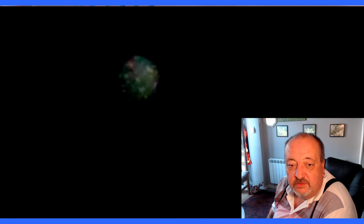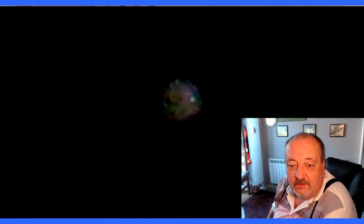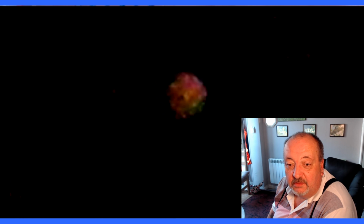Just to let you know, to describe my front yard, I have got some lighting just around the corner, so the light pollution doesn't help to get a clear video of this. And the actual distance away from us, no idea. It could be millions of light years away.